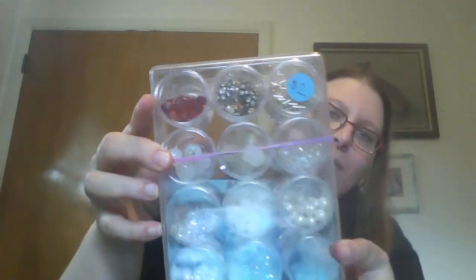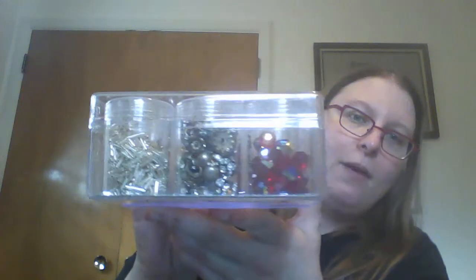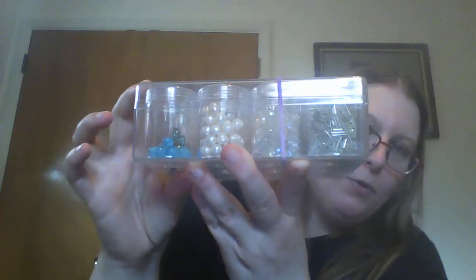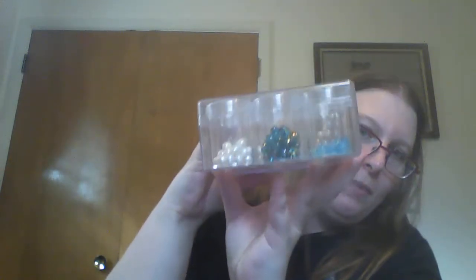I have this pack for $2, which has 12 different styles of beads and such in it. I'm not going to take them all out individually, but you can see from the sides most of the samples, if I can get the light to cooperate. A lot of crystal-like beads, some pearl beads there.